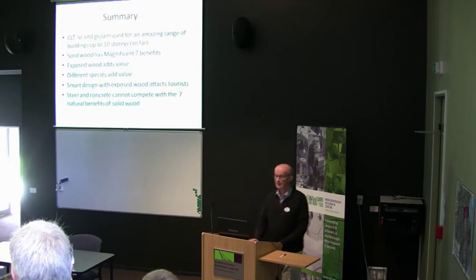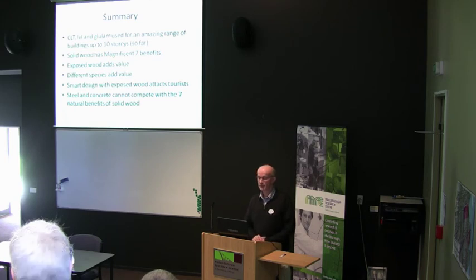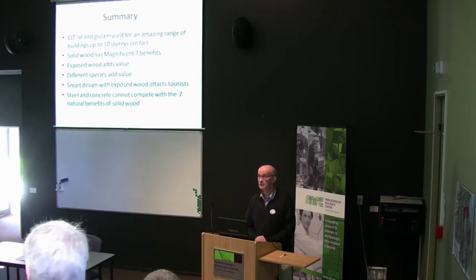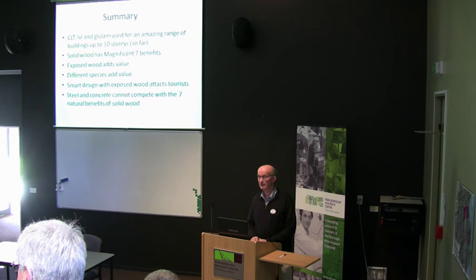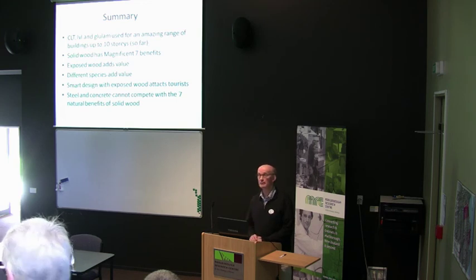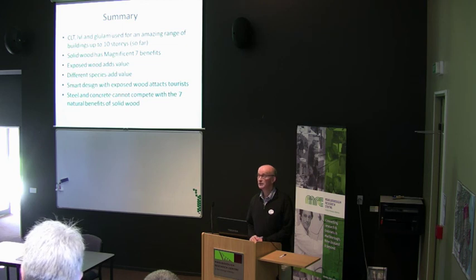Now to summarise, engineered wood like CLT and LVL has been used for an amazing range of buildings up to 10 stories so far, and if Michael Green gets his way they'll go up to 30 stories. But solid wood has these magnificent seven additional benefits, which affect the health and the look of the building. Exposed wood adds value. You can see the wood is much more valuable than if you've got it covered with plaster. And different species can add value because you use a mixture of species or a species that's appropriate for a job.